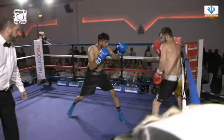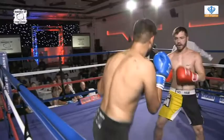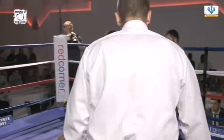Jit got him against the ropes. Tied up. Nice uppercut down the middle. He's very relaxed, as Will Cairns. Very relaxed. Body shot by Will there. Nice body shot.